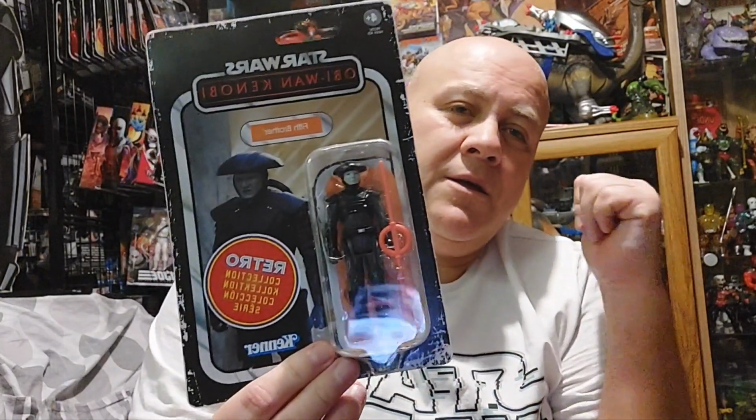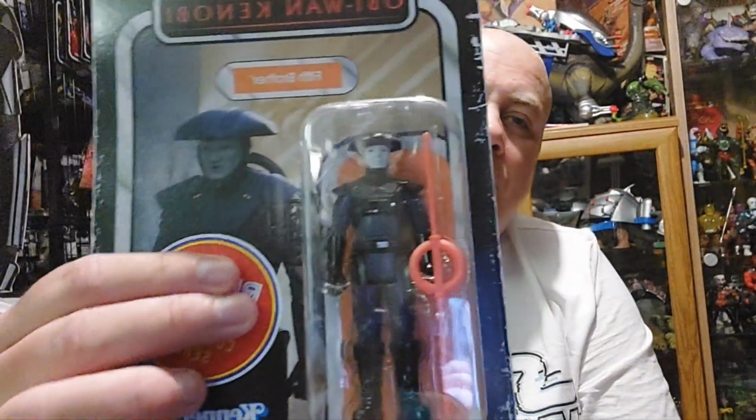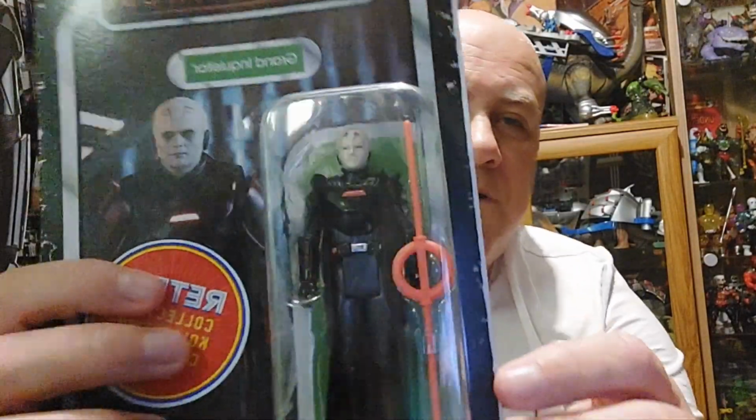I was thinking about getting these in what I call the bigger figures. My mind's gone blank now. But I've opted to get him in this size just for space and just for that old school feeling, you know. But these are great figures. So that's the Fifth Brother. I've also picked up the General Inquisitor. It's another great figure.